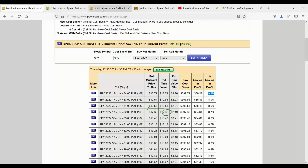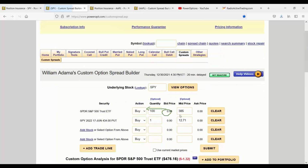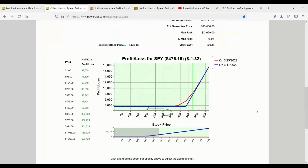Okay. So that's my fault. I probably didn't explain that well. Let's get back to this. 9% is the worst case scenario. That is the guaranteed profit. Even if the stock fell to 400, SPY, the ETF fell to 400, 350, my buy price at 385 that we put in, that is the worst case scenario. That's the 9% down here.